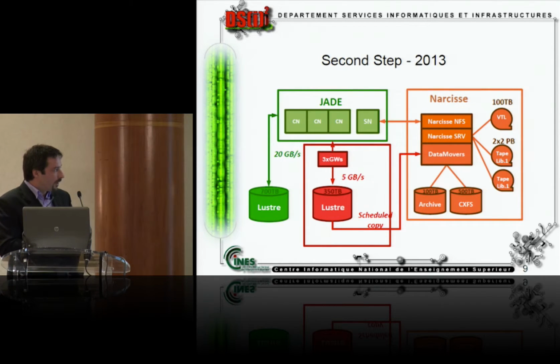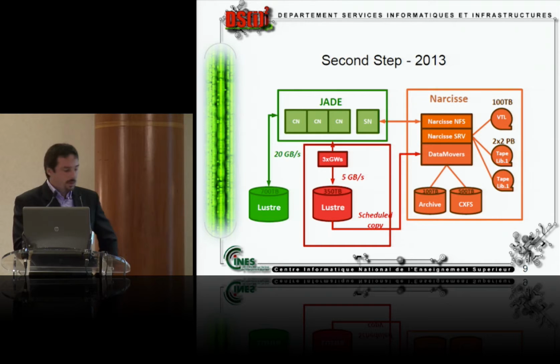Next, we made the structure evolve, adding a Lustre file system connected to the HPC using 3 gateways. And this gave us 5 gigabytes bandwidth. So this time, all the nodes, compute nodes and service nodes, were able to access this storage. And we also improved the DMF part because we spread the functions between many servers. One of them was responsible for copying data. And it works like this.